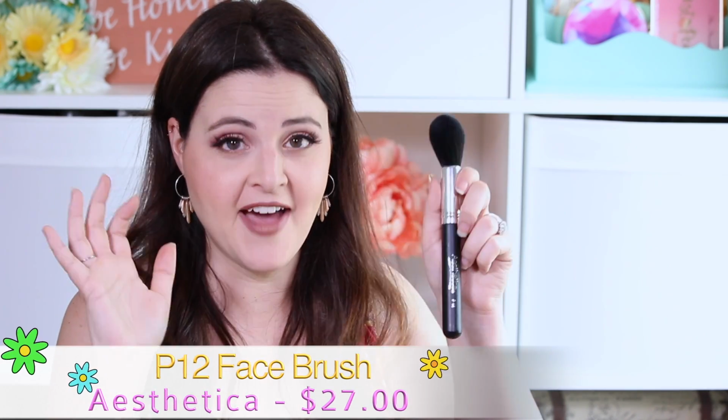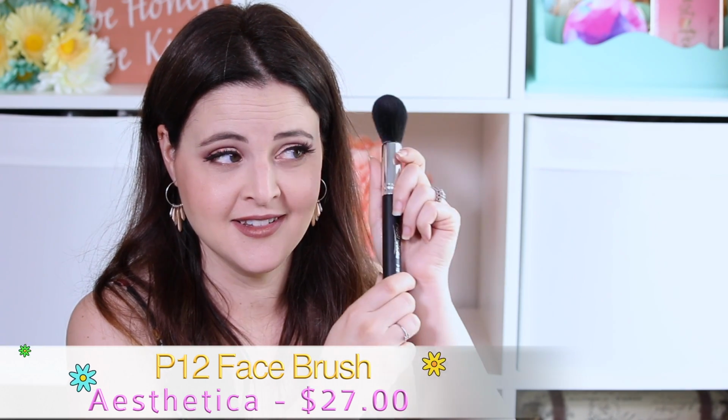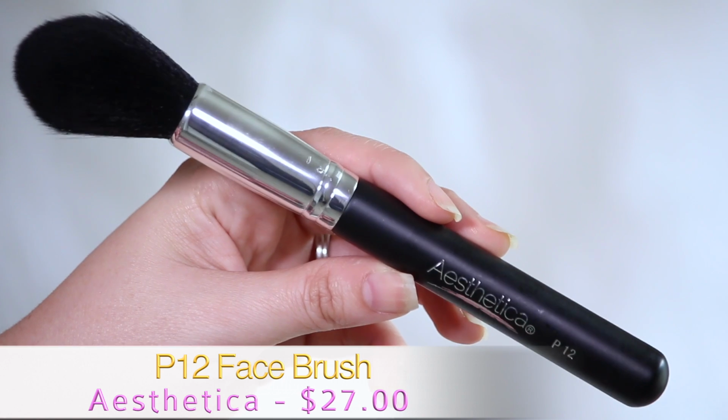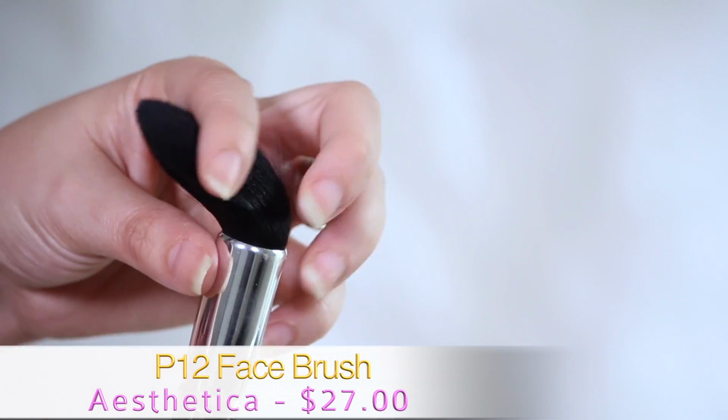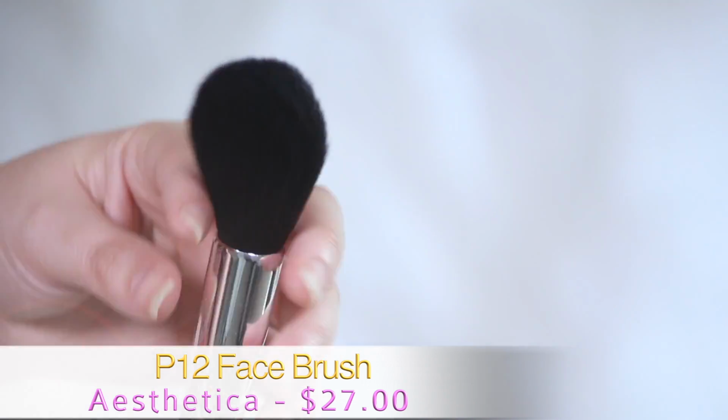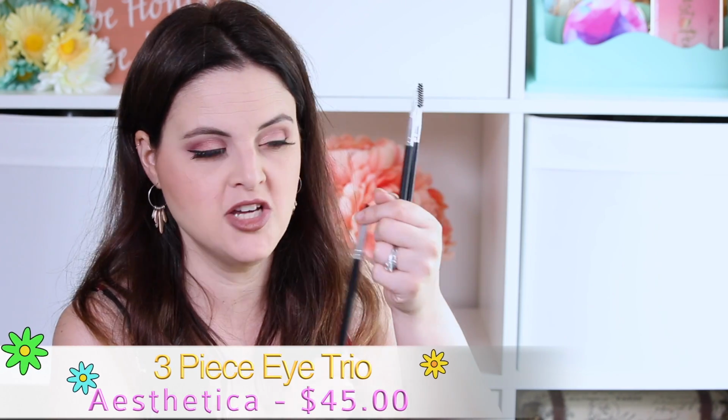We've got a lot of brushes by Aesthetica. I'm going to try to block out the fact that this looks exactly like the first Morphe brush that I bought that I hated. It's very weird that I think that it was the way that it was packed, it has now made it a little crooked, which is a little bit weird. But we will try it. And there's also this little eye brush set. There's 3 brushes in here. This one is a brow brush.